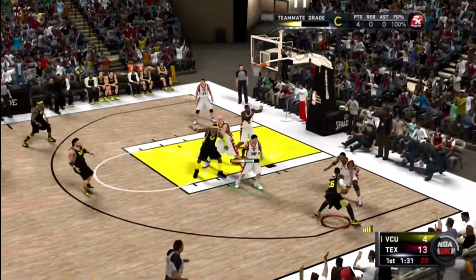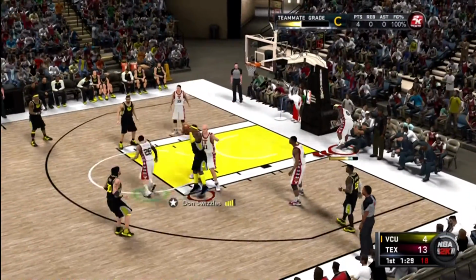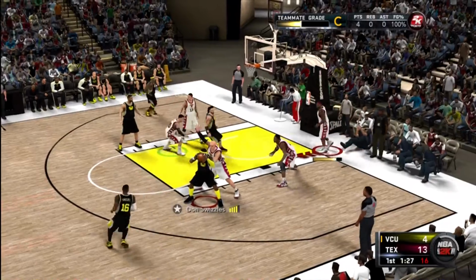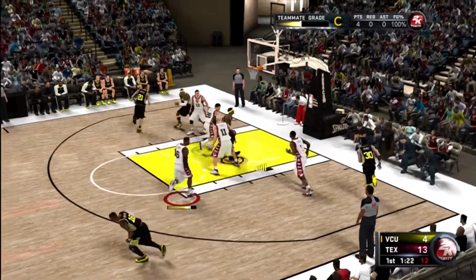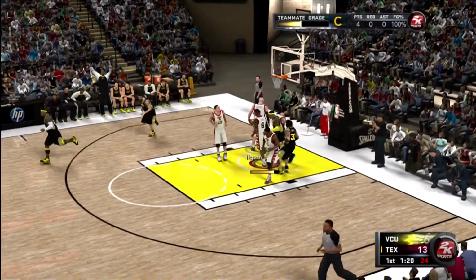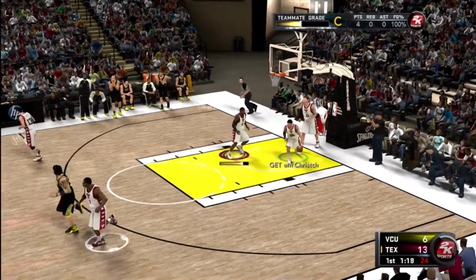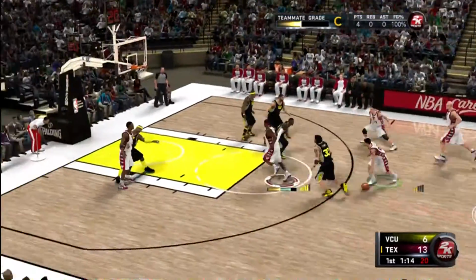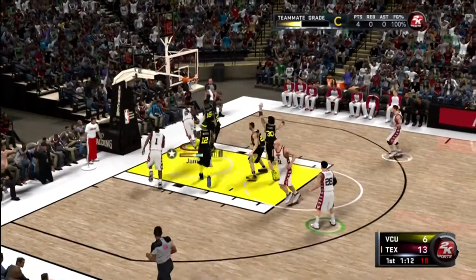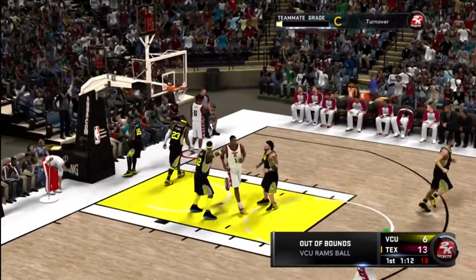That's a nice sequence. Now Walker working on Ilgauskas. Now Walker and the one-handed jam to finish. One hand, two hands. This guy's so good, he might be able to dunk it with no hands. I knew you were going there. Hey, from that position, he's always going to find a way to throw that thing down.